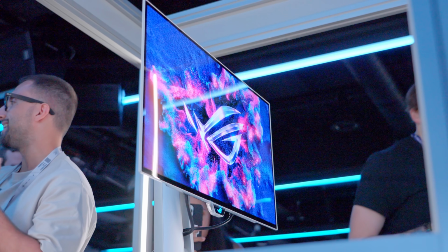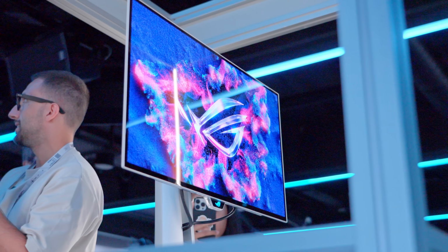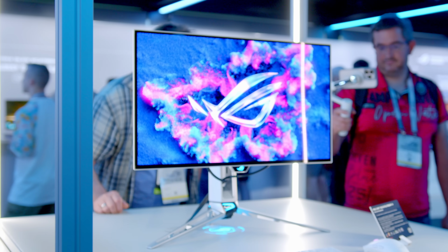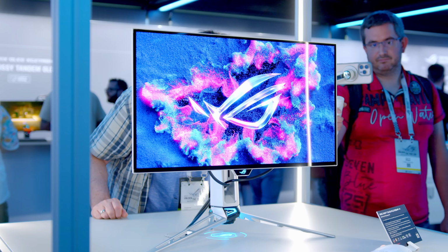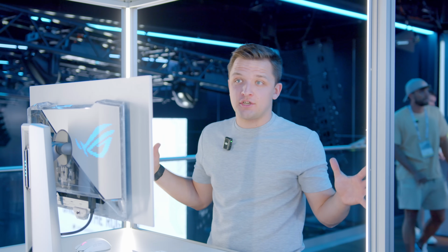It's also got ASUS's true black glossy coating, which we've already seen on some of their panels shown off at Computex. What this is basically going to do is keep the glossy monitor feel, which is a lot better in my view than some of the matte panels out there, while also reducing a lot of those reflections and helping to ensure that the blacks stay true black even when you've got loads of bright reflections, hence these big pillar lights right here.